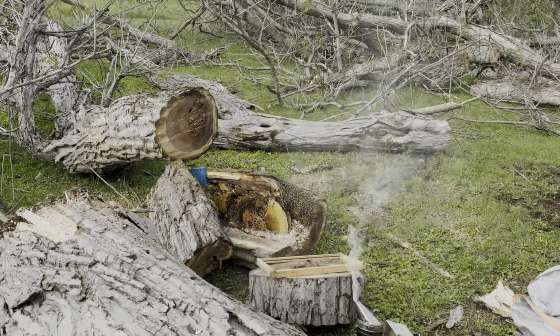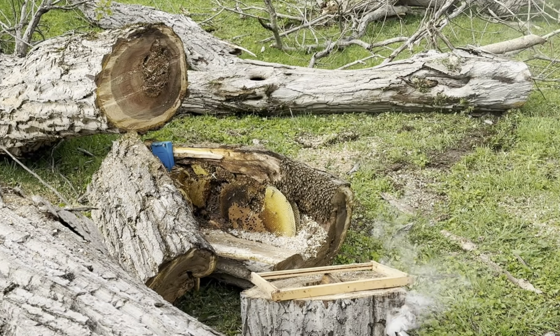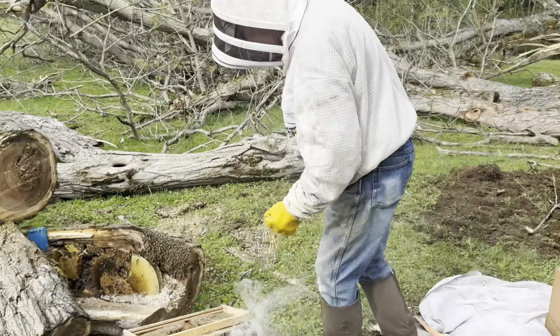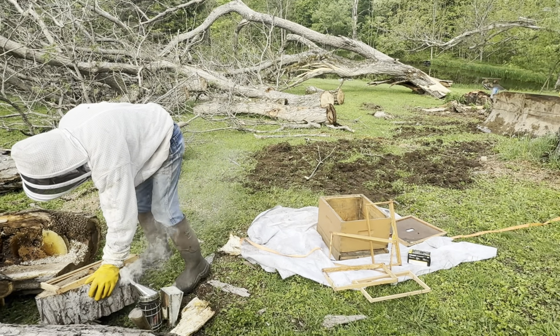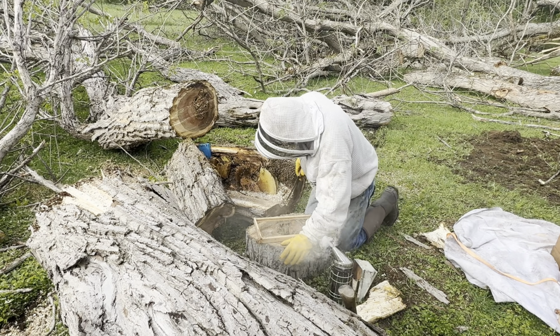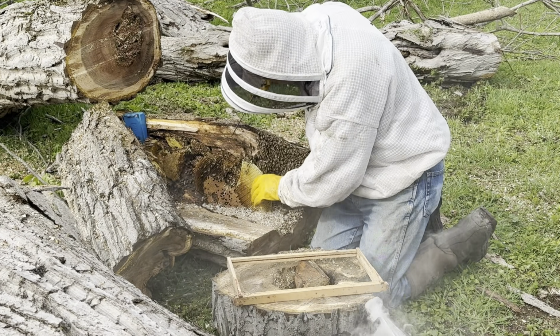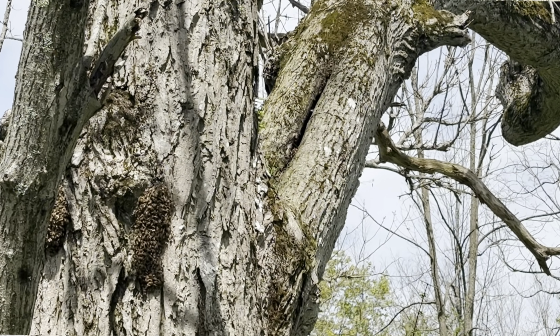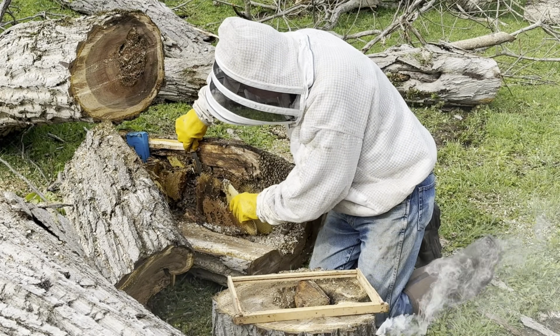Something really interesting about these old butternut trees. Out of all the trees we're dealing with today, there's two trees that had honeybee colonies living inside them. After looking things over, we decided to save one of the trees completely so the bees could continue using it as their home. The second tree, however, had to come down.